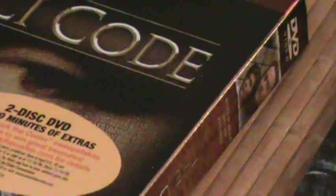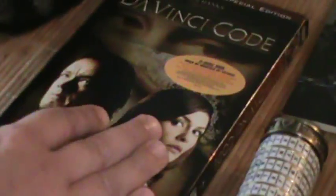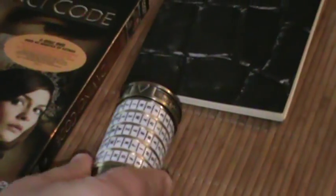which, by the way, is a discount store in Alabama. I don't know if there's one in your area or not. They sell stuff that didn't sell very well, and one thing was a box set which contained the DaVinci Code and these two props from the movie.